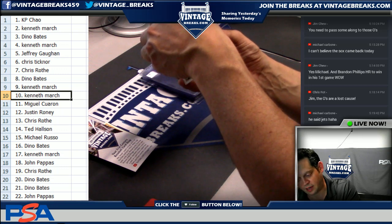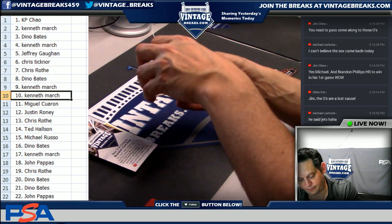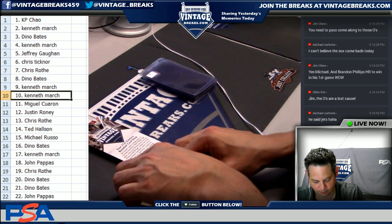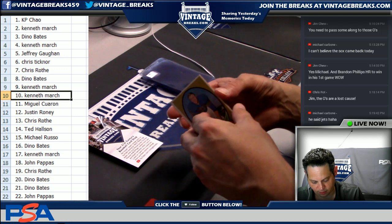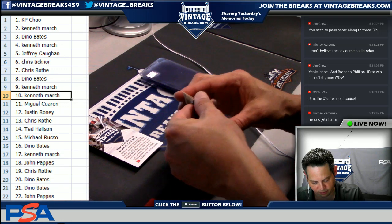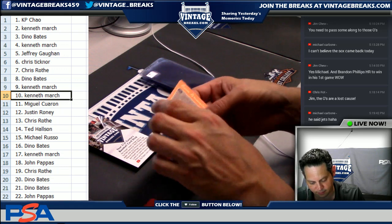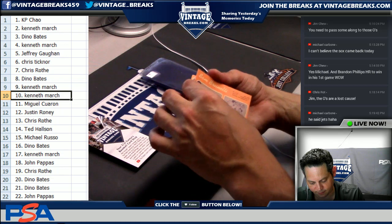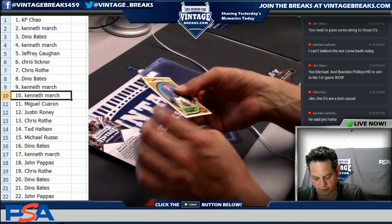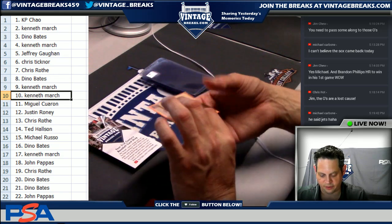Yes, he did. So I'm trying to attempt to separate cards 10 and 11. All right, we'll see how that is. All right, we've got some movement. Okay, so this was the next card. Jack Pardee. Card number 10.